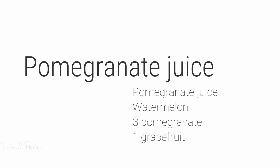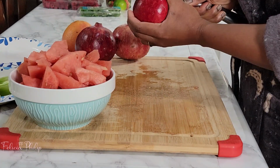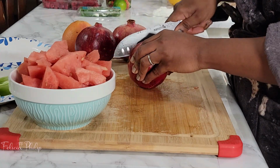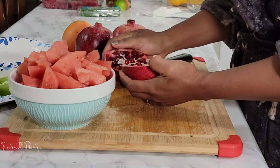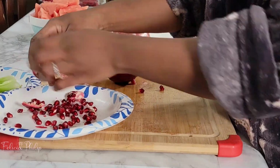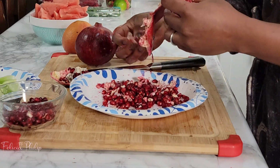Next juice here I'm going to be making is the pomegranate juice. Pomegranates have anti-inflammatory effects and can protect the body from various diseases like type 2 diabetes. It also helps to fight prostate cancer. It contains antiviral and antibacterial properties. It helps to boost memory and cognitive performance, and it also supports healthy blood pressure levels and many more.